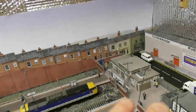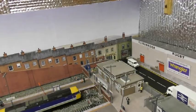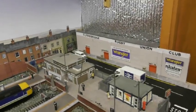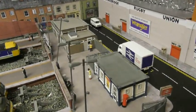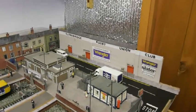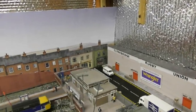When you're modelling Network South East stations as well, do bear in mind that there'll be signs that would have had "Thank you for travelling Network South East" in the buildings themselves, so they might not necessarily be visible. Network South East stations all had a London connections map. It was a requirement. It was put on when Network South East was created, that they had to have a London connections map at every station.